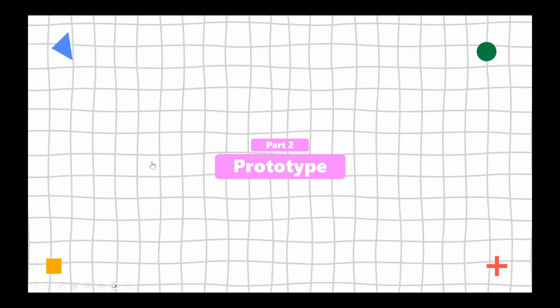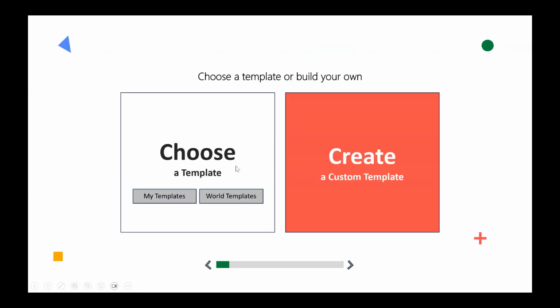Let's look at a prototype to see how Report Beau works. To create a progress report for students, teachers can either choose a template from one they have made before or a template made by other users. Additionally, they can create their own custom template from scratch. Let's create a custom template.